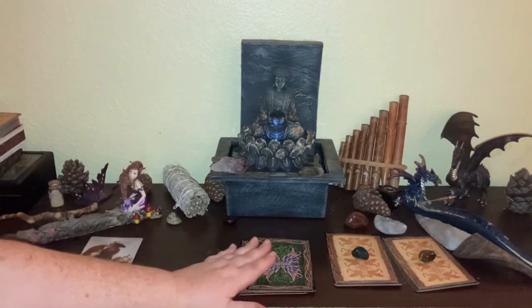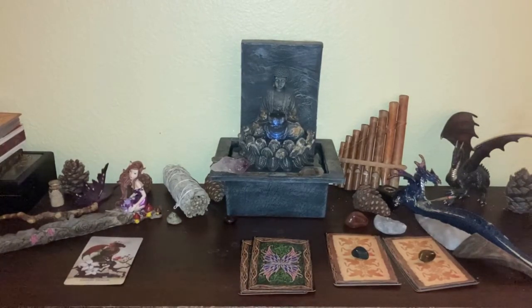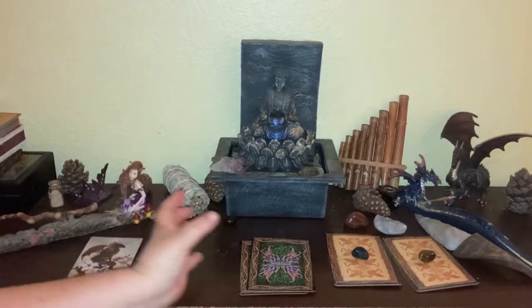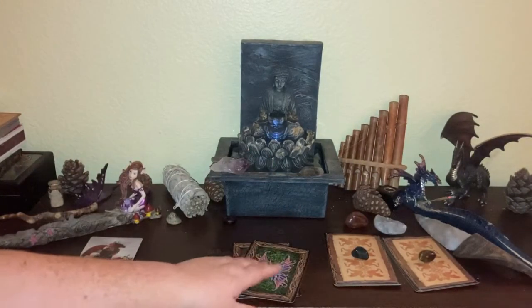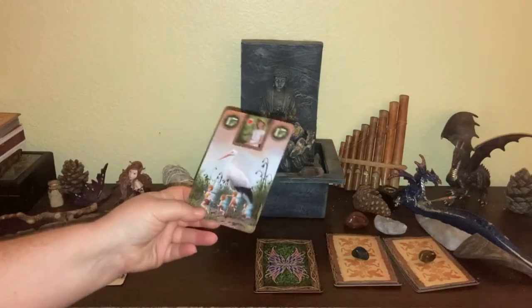Let's take a look at your Lenormand pile. And again, I told you they read as 3 in a row, but we're going to take them apart one by one, and then I'll give you a gist of the whole entire story of what's happening. But they are not read by themselves.